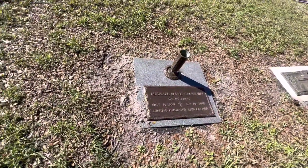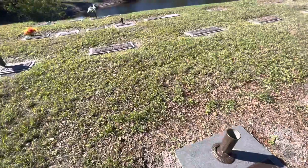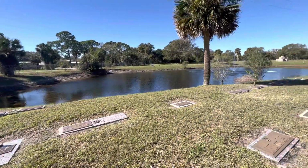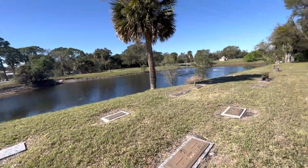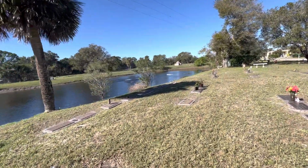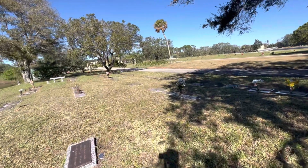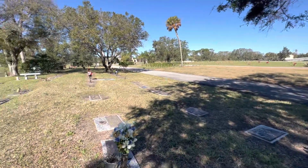Got a Spec 5, died in 2018, US Army. So you have a man-made lake. So this is in a cemetery. I mean, the cemetery kind of borders on neighborhoods. It's very well laid out. I mean, there is a lot to it. We may not get to every part, but at least you'll have an idea of what I'm talking about.